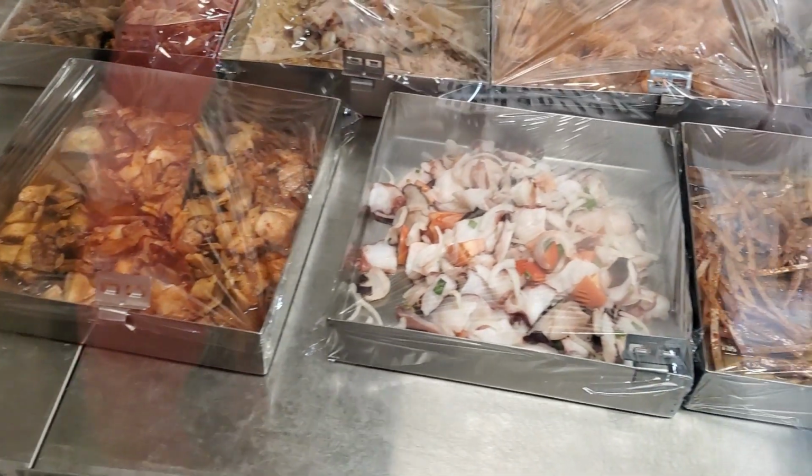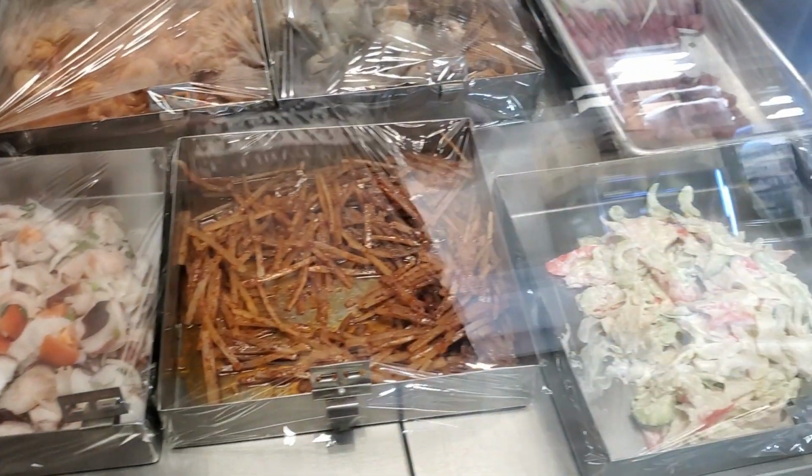So the first thing I got was poke. They do have a poke section. It's quite small though, smaller than I remember the original place was. I'm not sure if I went way too early and things weren't made, but this one's taco, onion, and tomato. If you don't know what taco is, that is octopus. So it is a cooked poke, it's not raw. So we'll try it out.